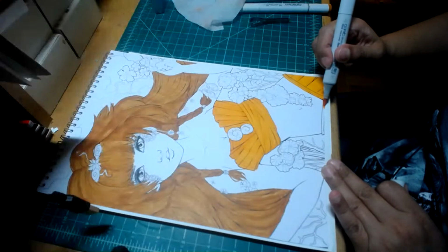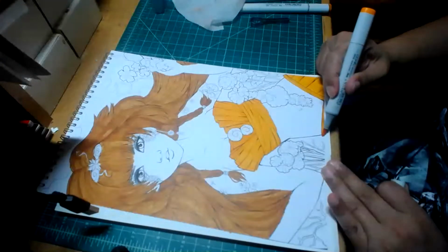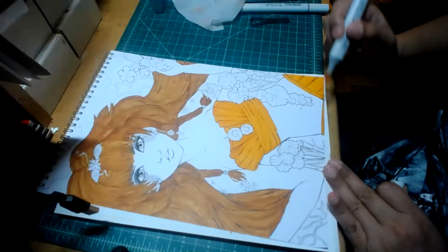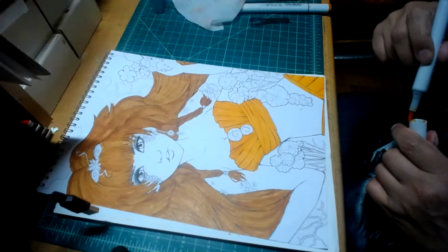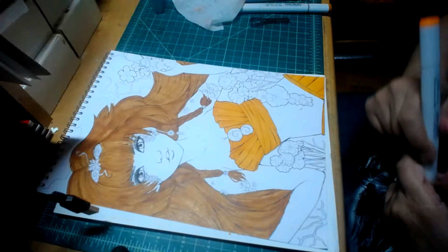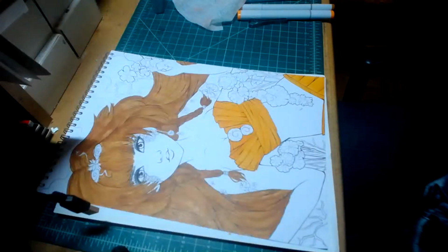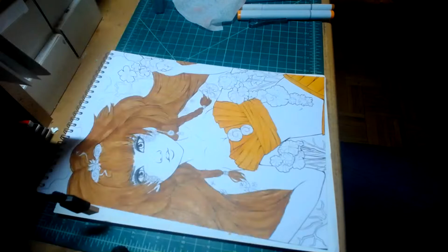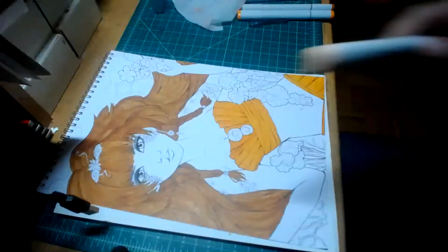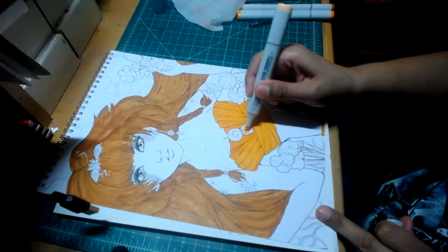This image can count as Color Your Horde because it's the first one I'm doing in this book. Color Your Horde is a meme that was started by, who was that started by? Kylara and Novella have it. Spring Orange.